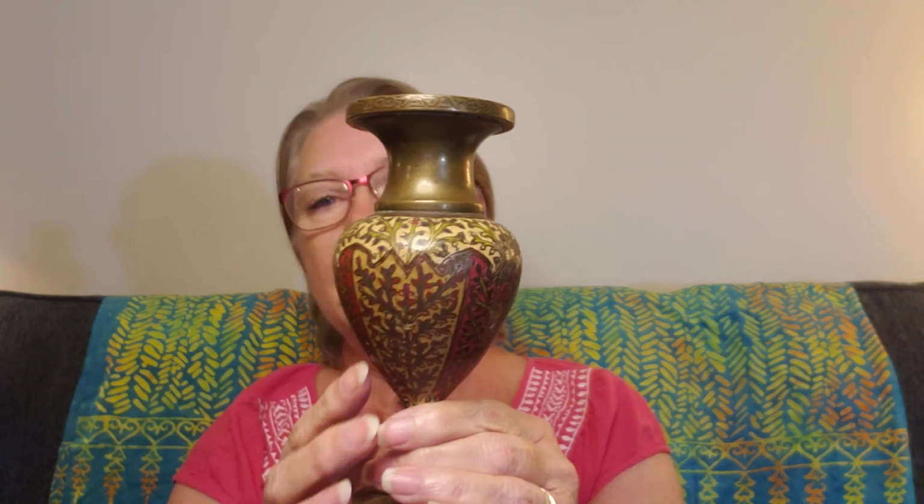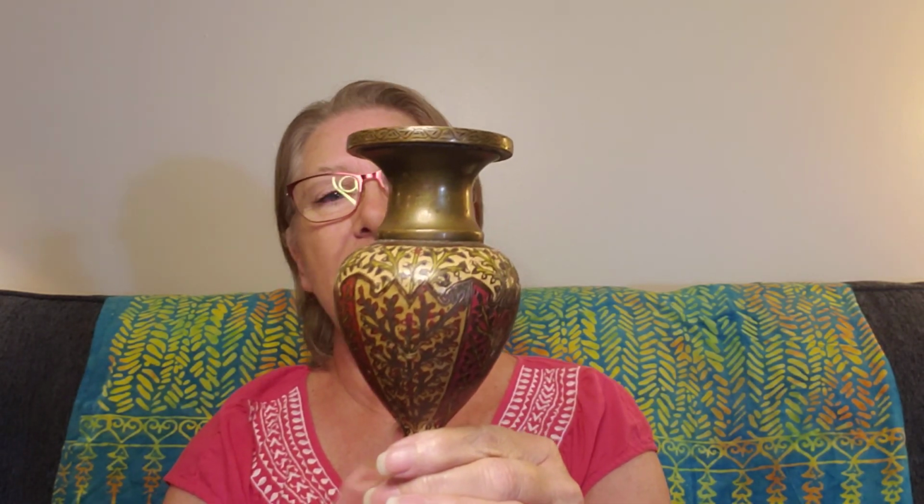This was a really nice brass item that I found in a Goodwill store. I think it cost me like 75 cents. And it's all painted brass. Gorgeous little urn. I do like brass items, and this one struck my fancy. I thought it was beautiful, and it will probably go for sale. I do like it a lot, so it might be something I keep. But I can't keep everything, so we'll set it aside.